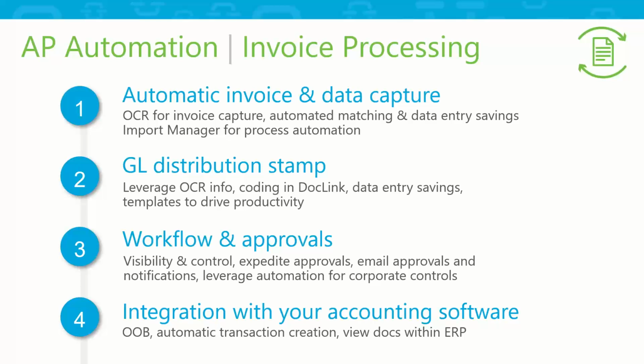They would click on the link and go back into the system in order to be able to do that coding. And of course, the integration with the accounting software is key. It is called out of the box, or OOB. It doesn't require any additional consulting to make that happen.